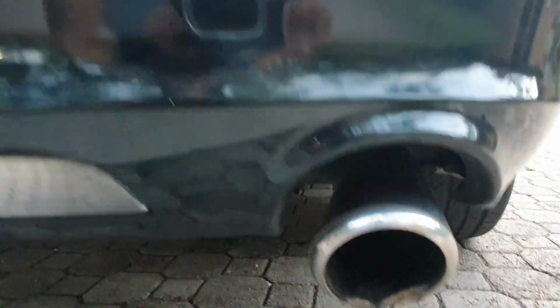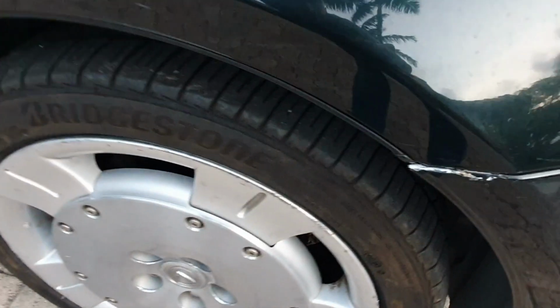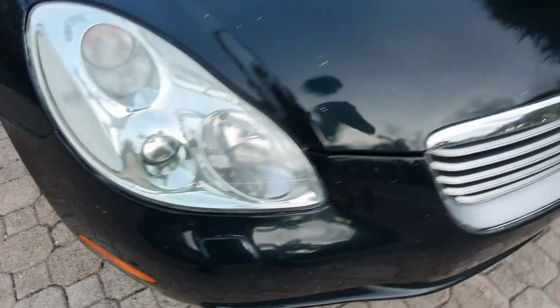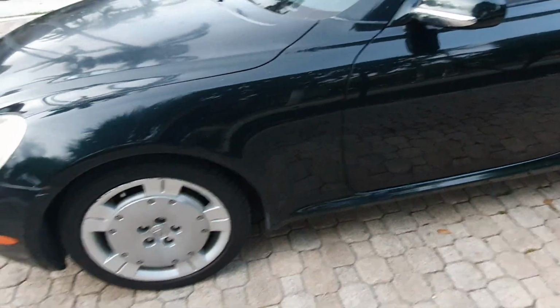This tailpipe is bent as well. There are a couple of dings and scratches. Where else? You can see this is a little bit popping. You can see there was a scratch. Someone tried to fix it poorly. You can see this paint fade, stone chips on the hood, and rims you can see as well. Now this is number three.